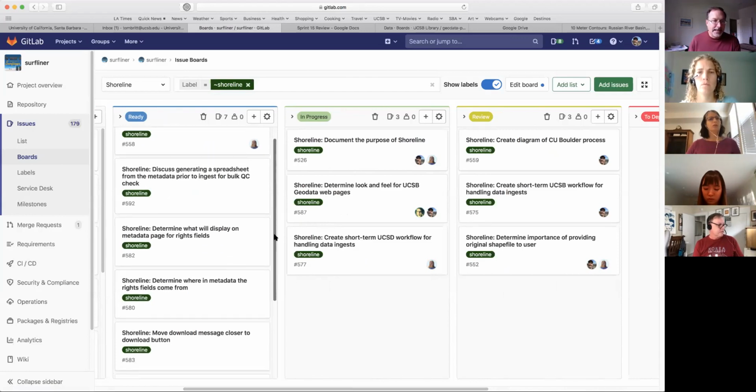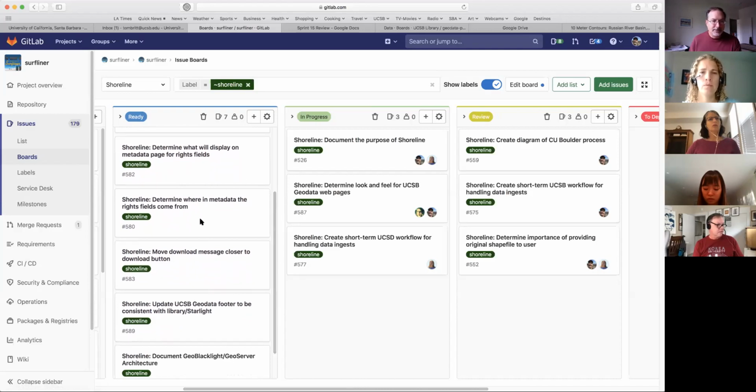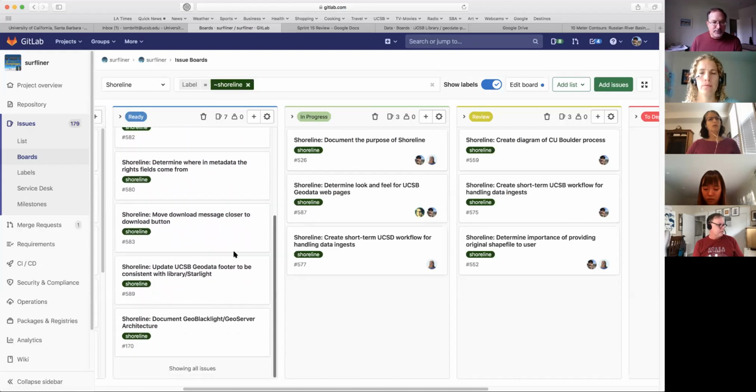Things we'll be focusing on next are having a more efficient way of QCing the metadata during ingest. We have a couple tickets here for the rights fields work, what needs to be done there. Right now, when you download things, you click on the button to export, and the message that tells you your download is ready is way up at the top. If you're scrolled down the screen, you don't even see that, so you have absolutely no idea that the download is available. This is a system-wide, Geo Blacklight-wide thing.